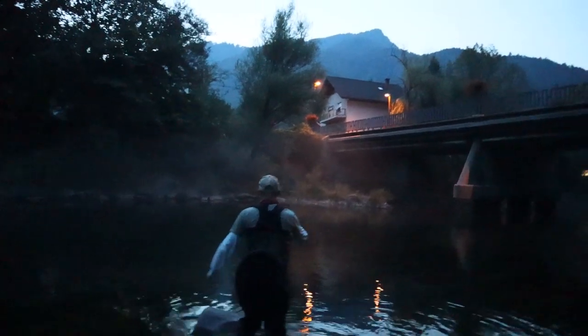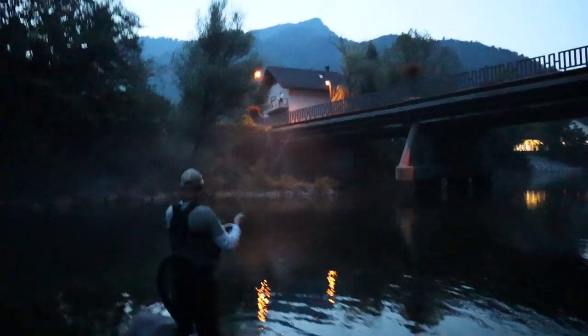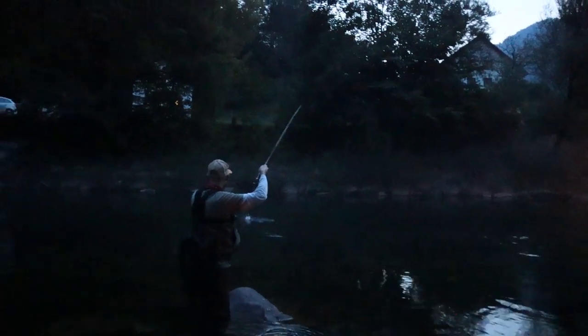How far off will that be? Got him. Oh, woof. Straight away. Whoa. First cast. That's what we want. Basically in the pitch black. I'm assuming it's a little rainbow from all these jumps. Woof. Wow, strong.